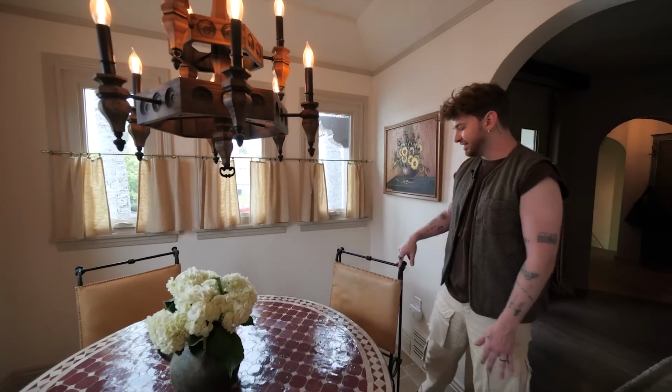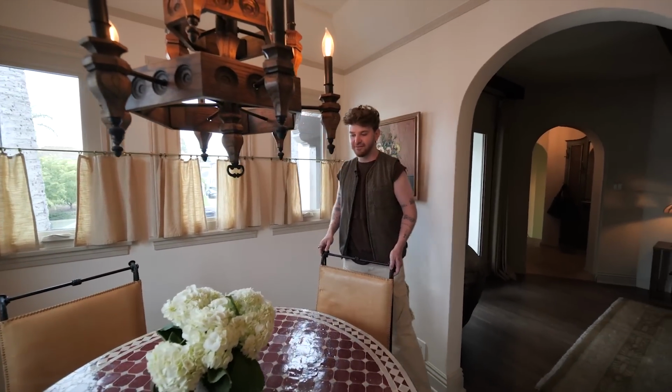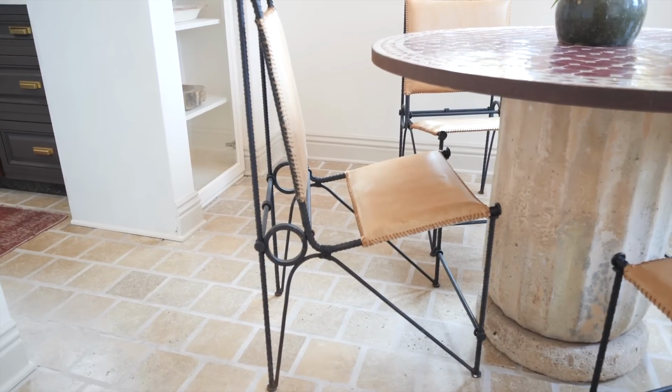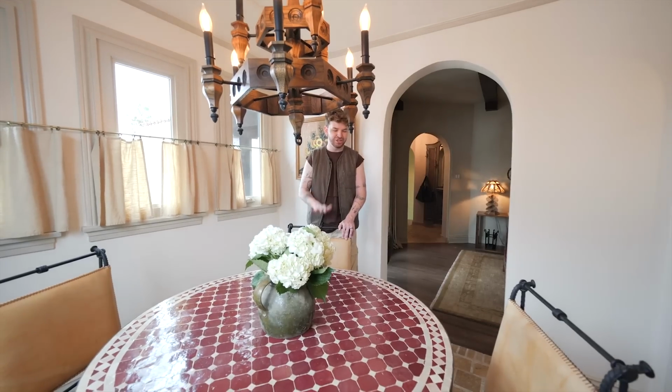And then I found these really great Alana Gore chairs on Facebook Marketplace, and they were a great, great, great deal. So I had to pick them up. They're like my dream chair for this home.